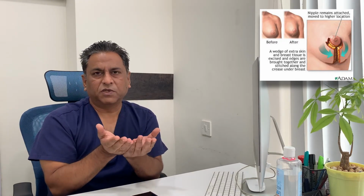So nowadays we do something called the short scar technique, which is basically molding of the gland rather than just the skin. So the effects of the procedure tend to stay longer, and then we remove that excess skin and we remove that excess fat, and then we reshape the whole breast to give you a smaller upright breast instead of a sagging breast, along with the reduction.